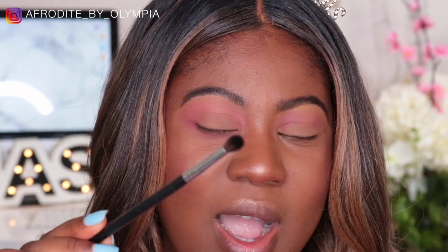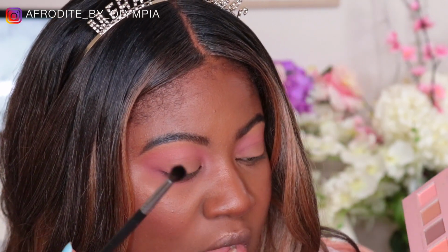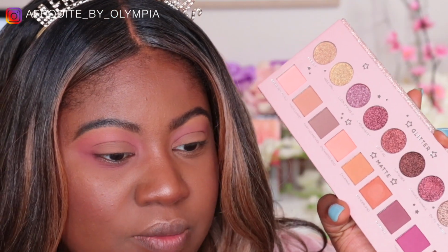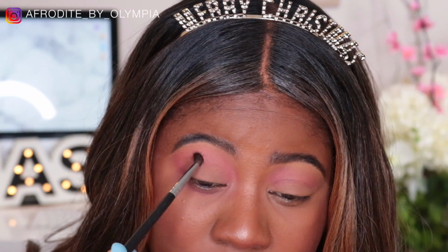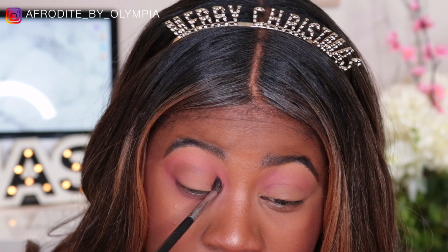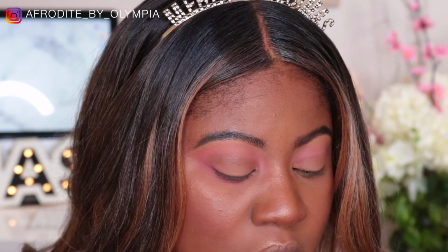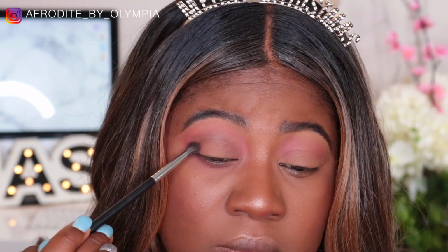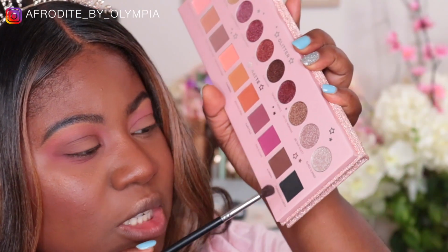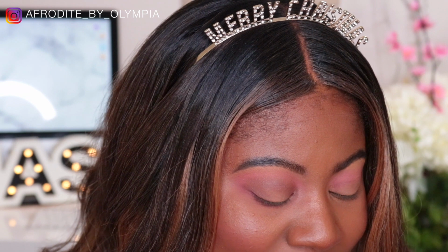Alright, going in with a tighter brush. This is the Morphe M506. We're gonna go into the shade Aurora. Oh, you guys can't see Aurora. We're gonna create some dimension and some smokiness. Okay, that's not really doing much for me. I'm gonna go into Forbidden Forest, which is the black.